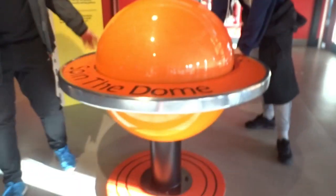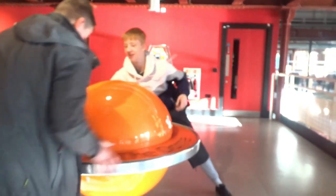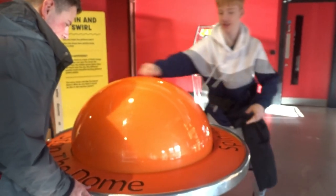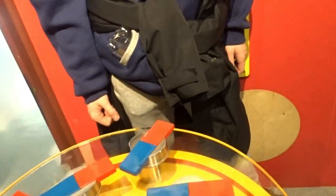That's how you're meant to use it, but you're supposed to stand there. Then we just spin it and then stop it. Ready? So it spins. Stop. It's all gone. Someone's moving and it moves the other ones, doesn't it? Look.